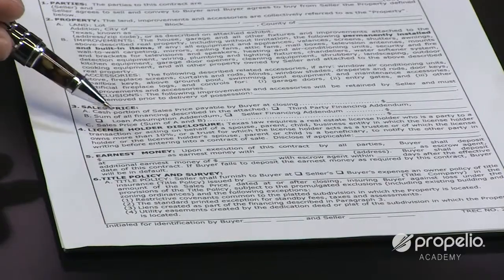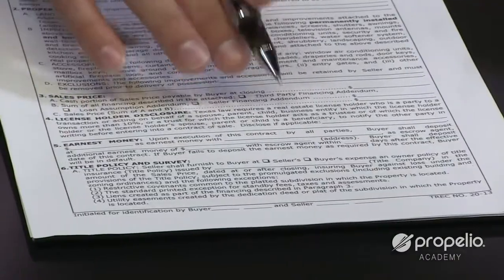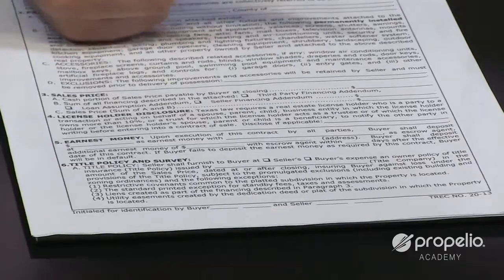As far as earnest money, I'm going to be depositing $100 with this title company or this law firm right here, so you can know exactly where that's going.